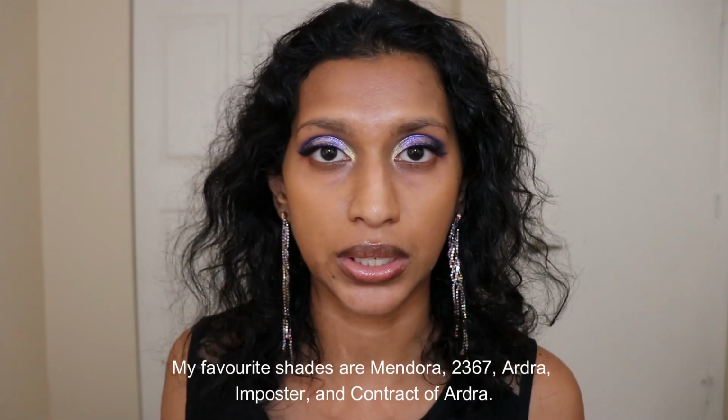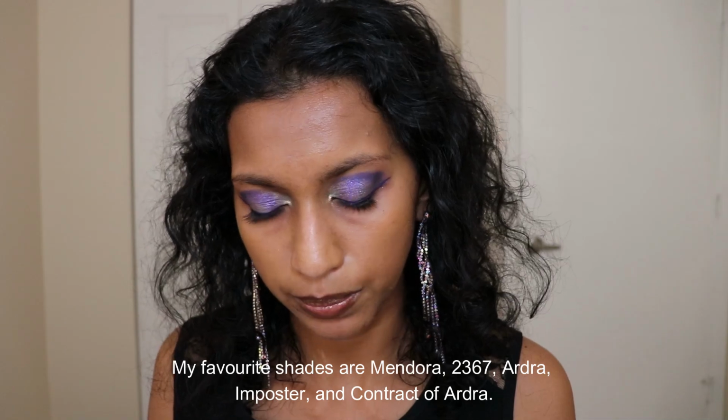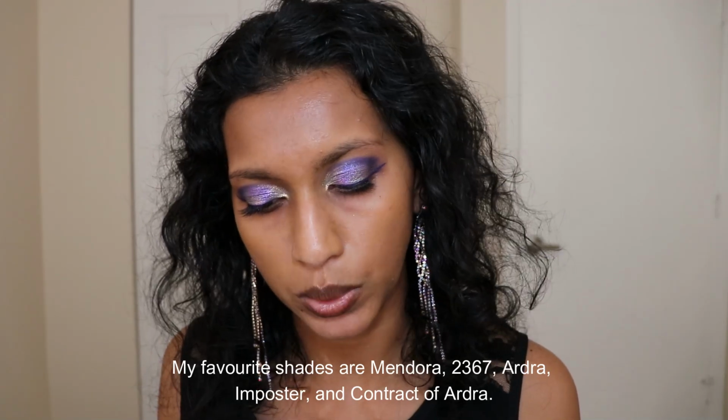And I just think that aside from those really emollient shades, I felt like the rest of the shades were very easy to use. I love the holochromes. There are so many of those in there. So I'm pretty sure that Imposter's one, Ardra's one, and I think Contract of Ardra may be one as well, but I'm not sure. Because I'm just looking, I think it is, because I see the same sparkles coming through. I think that in terms of seasons, I would say that Legend of Ardra is pretty interesting.